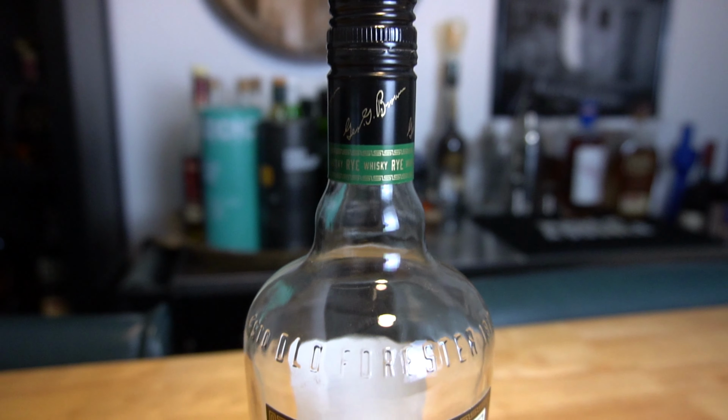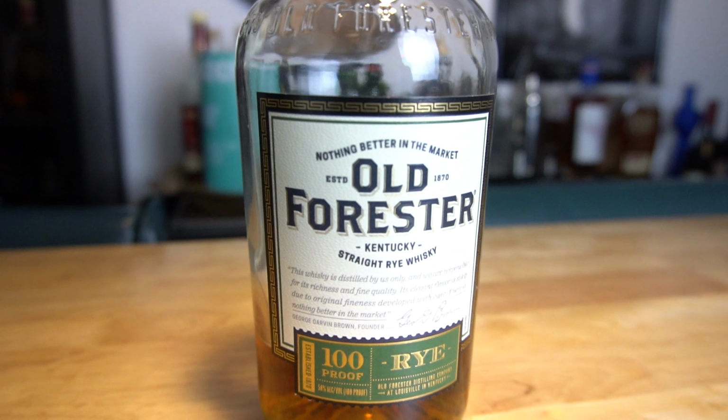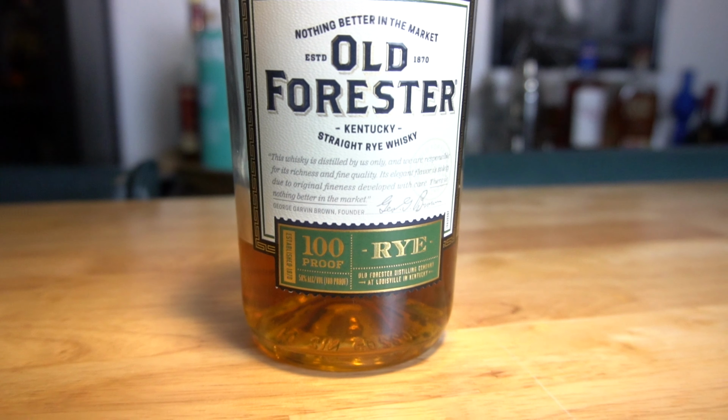Yeah, this is the best of the budget Old Forester line. Yes. The rye kills it, 10 out of 10. Way to make this, buddy.